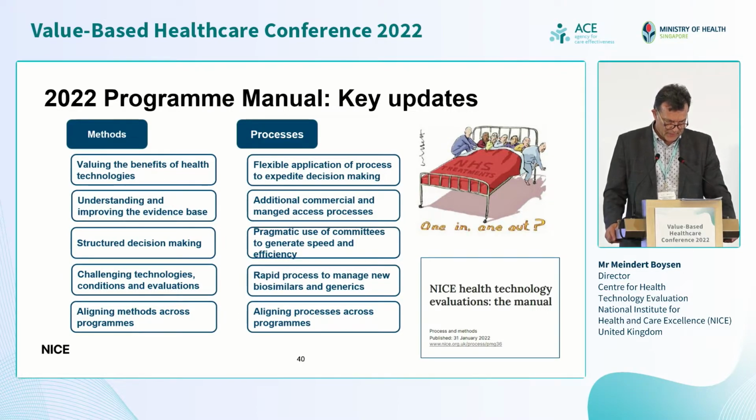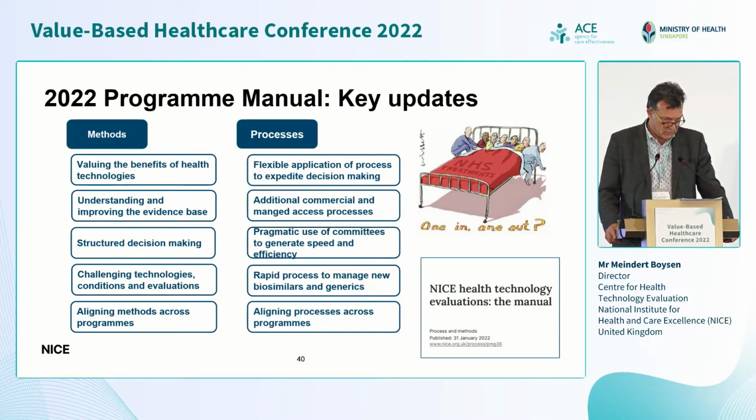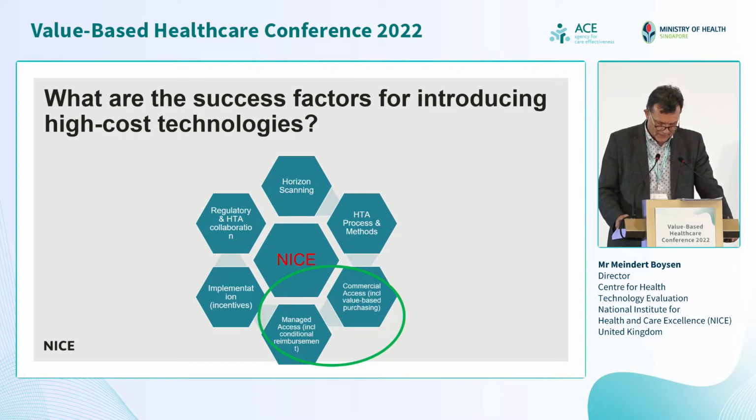But we've also been very importantly focusing on commercial and managed access processes. Those are the activities that support technologies where their value is under discussion and where the evidence is not ready yet for full appraisal. So if I turn to commercial and managed access now as a success factor for introducing high-cost technologies.